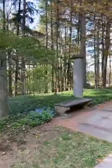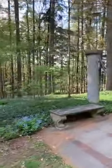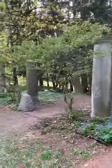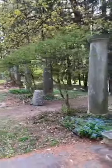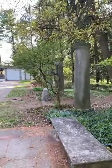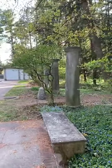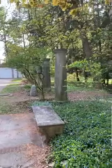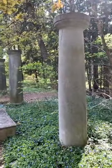These are actually recycled from the Cranbrook West Terrace, which is where George Booth built the Cranbrook Library. And so these were originally a pergola. They were closer together, and they had a wooden pergola going across them. And when George Booth began construction on the library in 1918, he moved these columns here.